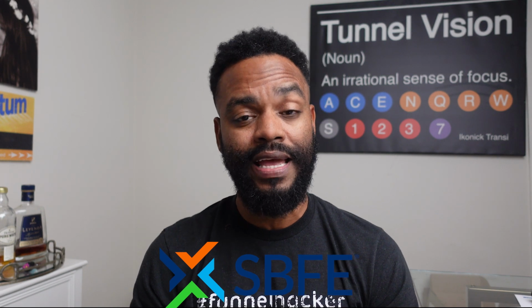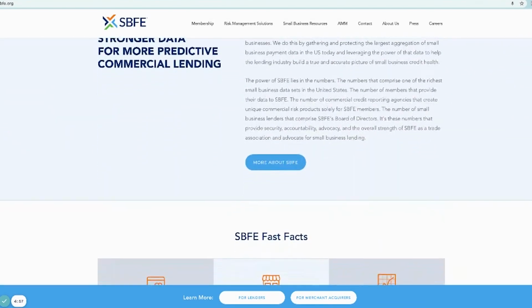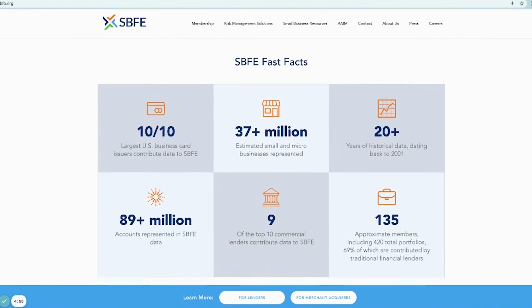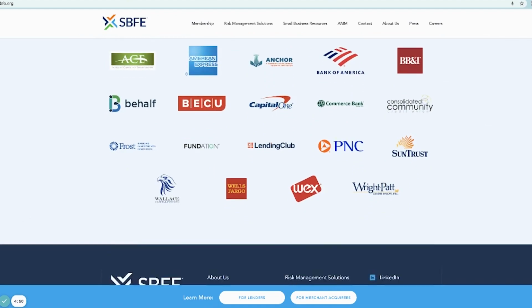Also, one thing that I wanted to mention is that CreditSafe pulls from the SBFE, the Small Business Financial Exchange, which is very important. Remember that the SBFE is a hub where all financial institutions are reporting to, okay? It's very important to know that. CreditSafe pulls from the SBFE. Keep that in mind.